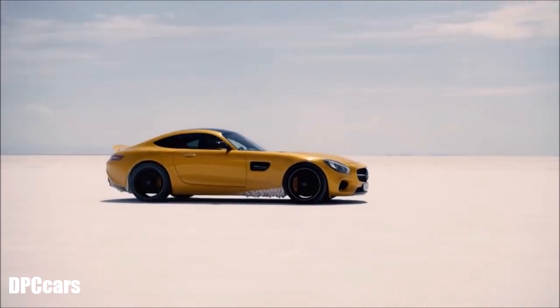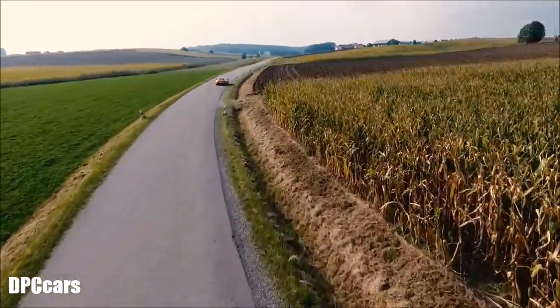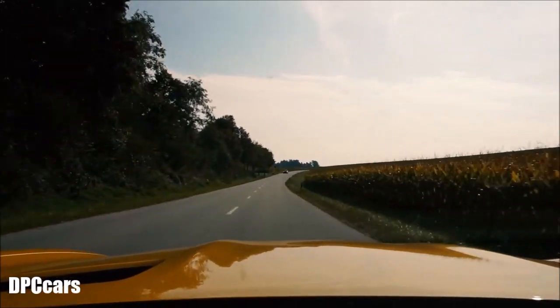If you want to let other people know what your car can deliver, you should use Sport or Sport Plus, and you should use the exhaust button, and then do this. Isn't this a beautiful sound? This sounds like a sports car.